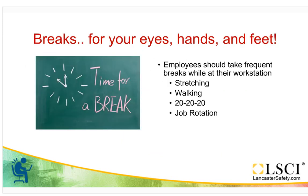Another key ergonomical concern is utilizing breaks throughout your day. Employees should take frequent breaks while at their workstation. About every hour, employees should take a roughly 3 to 5 minute break to take a short walk that will help reduce fatigue. If you personally feel that you can't spare 5 minutes, walk to the furthest water fountain or coffee station to top off your beverage. At least every 2 hours, employees should take a walk and stretch out their arms, neck, wrists, and their lower back. Physical stretching and mobility is just as important as eye exercise.